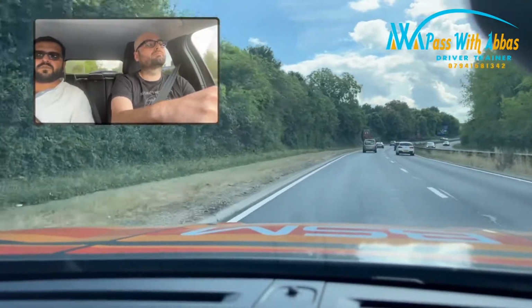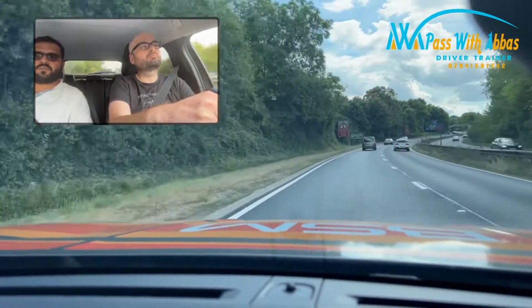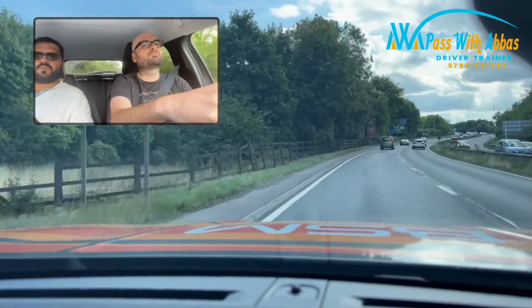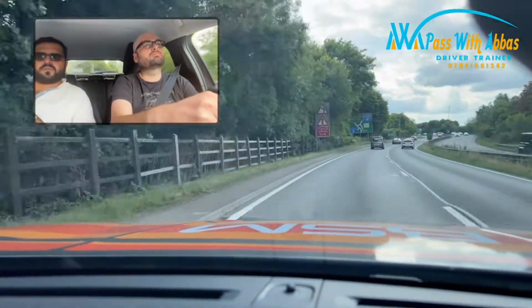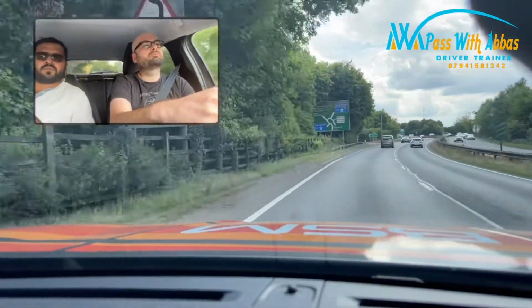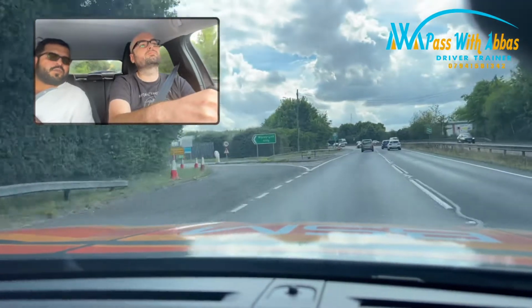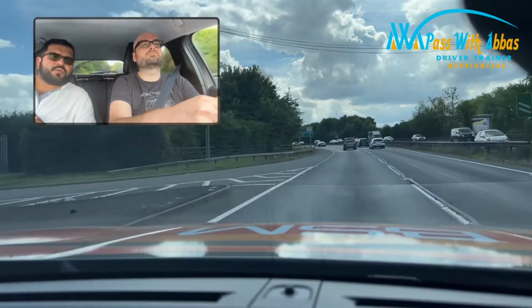Already past two signs, double bend and traffic lights coming in front of us as well. Even here it says reduce your speed now. There's an information sign about the roundabout. 400 yards, cross the roundabout, second exit. You can follow the markings and signs for A272.